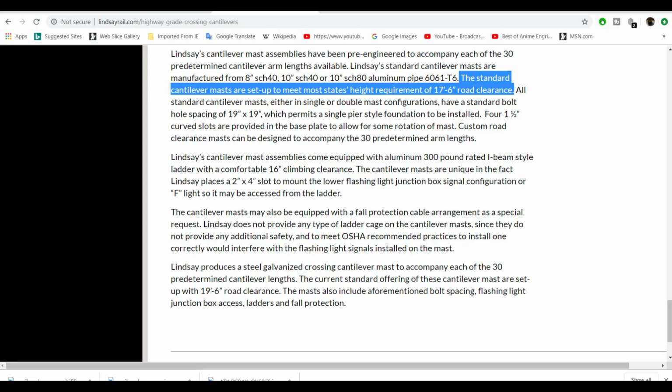This website belongs to a company that manufactures cantilever crossing devices as well as other railroad equipment. On their website, they state that their cantilevers have 17 feet 6 inches of clearance, which meets most states' minimum height requirements. However, some states might have a higher or lower requirement, so in states with a lower one, it's possible that the cantilevers might be a little bit shorter, especially if they were purchased by another company. Most cantilevers in my area seem to be purchased by Safetran.